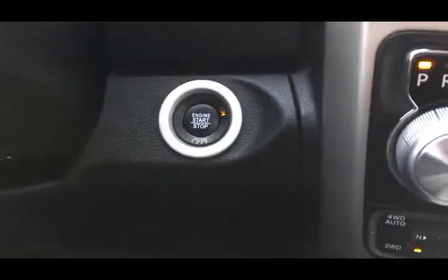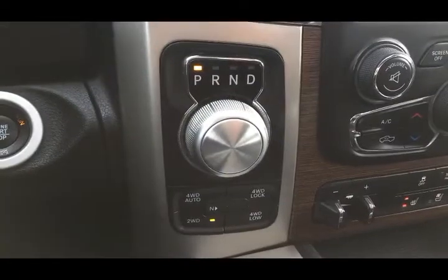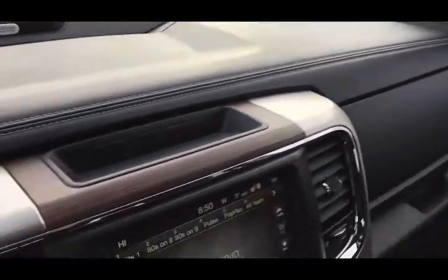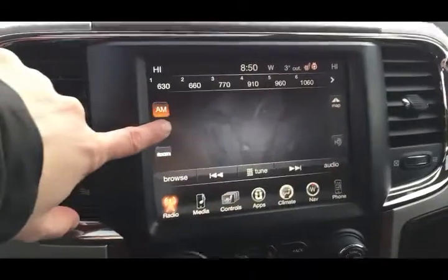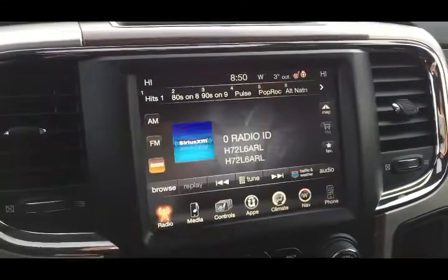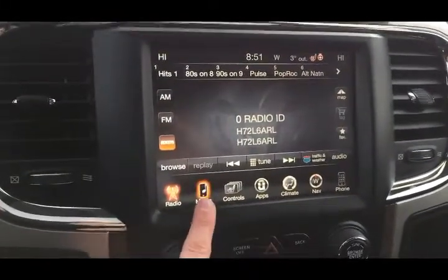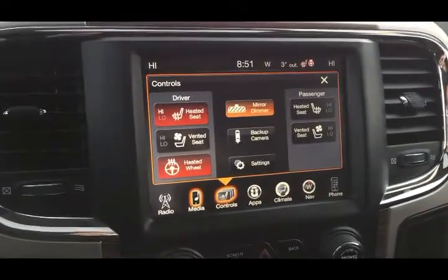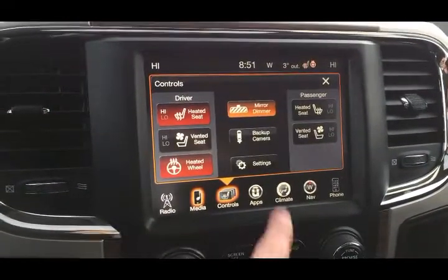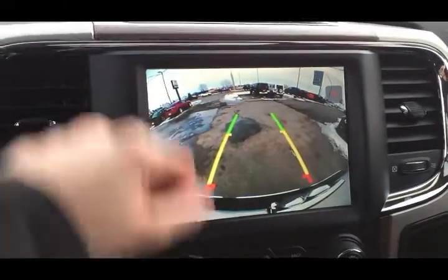Moving on over, along with that proximity key system, you have your push button start, your dial shifting knob with your 4x4 options. And up top, you have an upgraded ALPINE sound system, beautiful texturing, you have that Ram detailing, added stitching, all leading to beautiful styling. AM, FM, and satellite capability in your Uconnect system, USB, auxiliary, and Bluetooth options for your media, 2 different settings for your heated seats, your ventilated seats for both your driver and passenger.